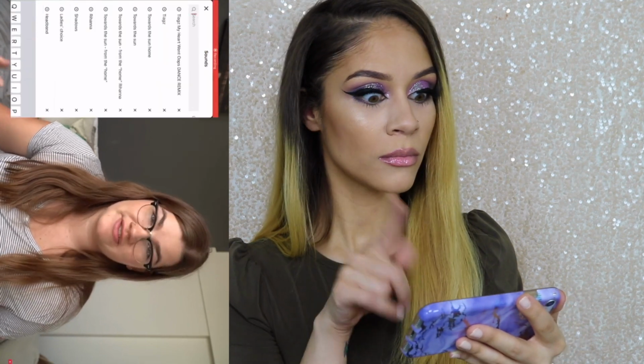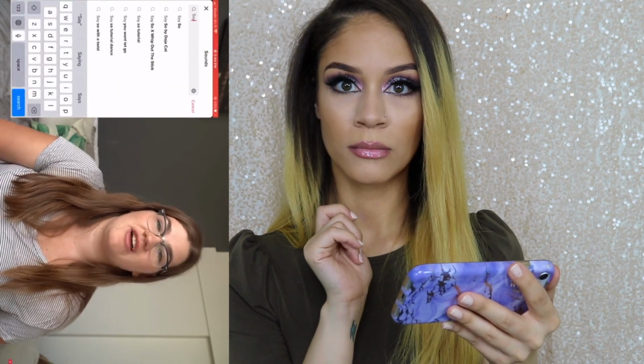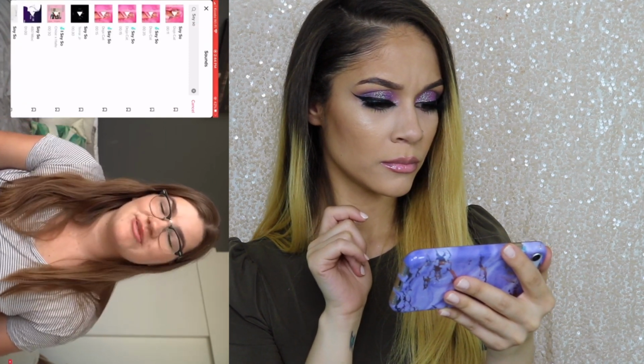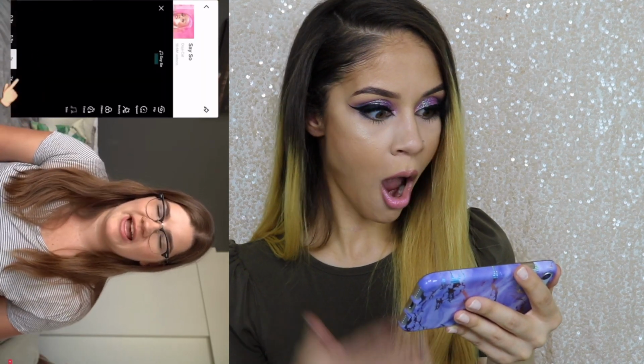You're going to want to tap on sounds in the top center of the screen. This is where you can pick from the huge variety of sounds that TikTok has to offer. There's all kinds of options, so find what you want to use and then just select it. You'll see all of the videos that use that particular sound, and you can just tap on use this sound, and that will allow you to start filming your TikTok with that audio.